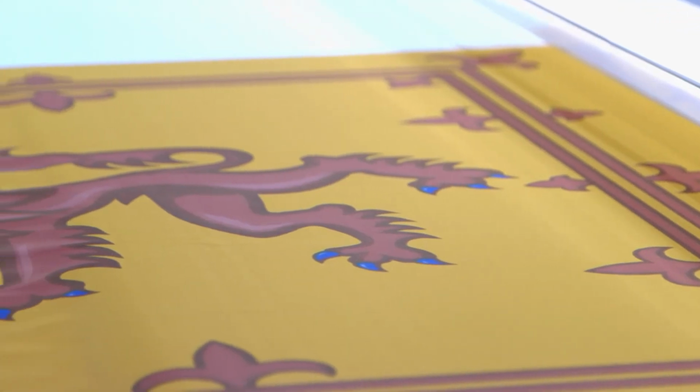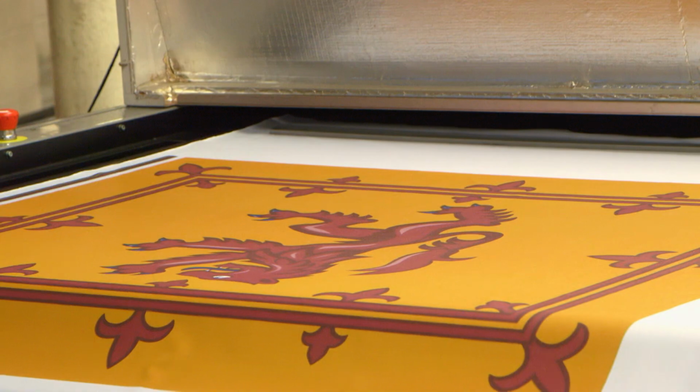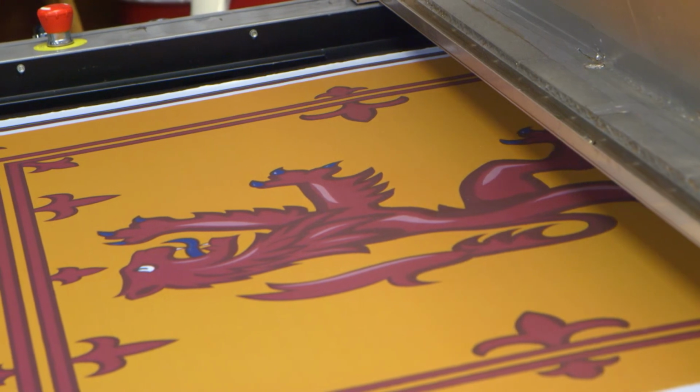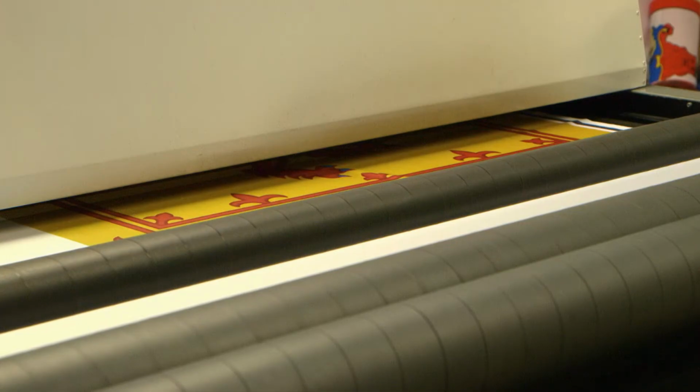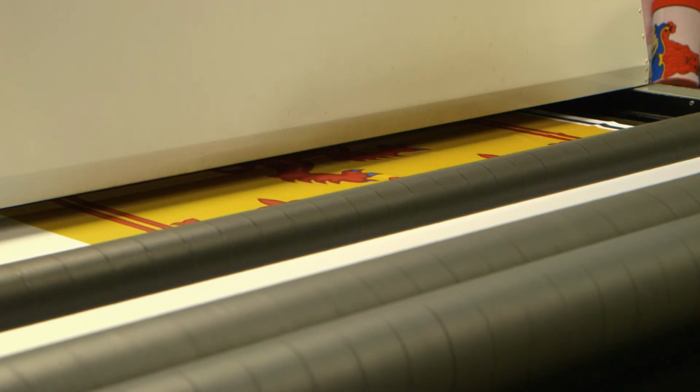In the UK, we tend to manufacture most of our flags out of polyester-derived fabrics. It's got very good wear properties, it's washable, and it keeps the subtleties of lots of the older materials. The printed design is then fed through a heating oven in order to dry and bond the inks onto the fabric. The temperature of the oven is approximately 200 degrees Celsius.